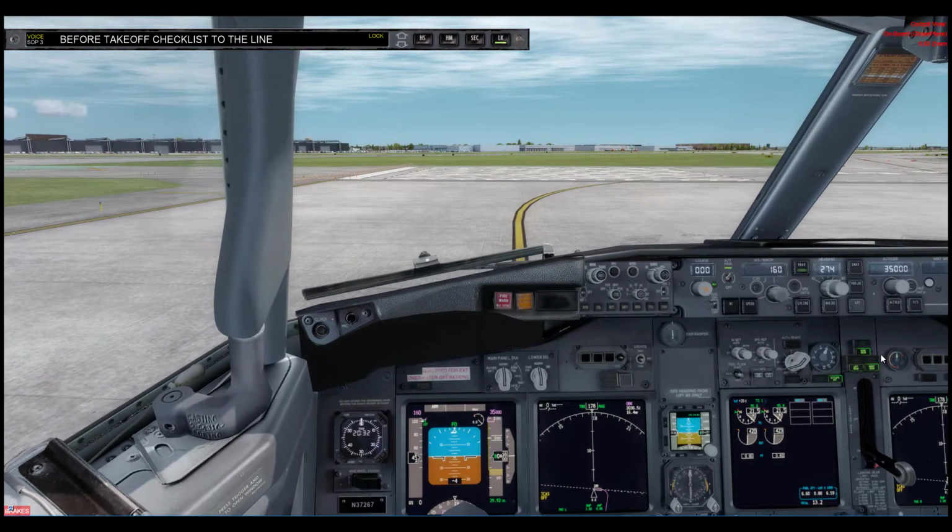Before takeoff checklist to the line, please. Before takeoff checklist to the line. Config. Checked. Flaps. 5 green light. Stabilizer trim. 4.9 units set. Takeoff briefing. Reviewed. Holding at cabin. Secured. Before takeoff checklist completed to the line. Below the line.